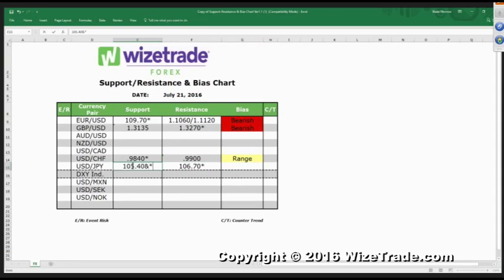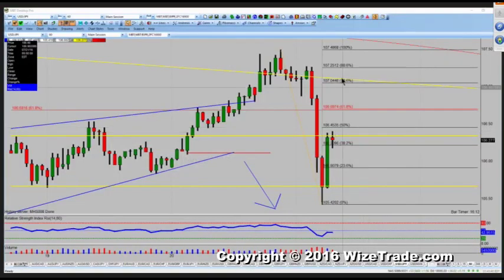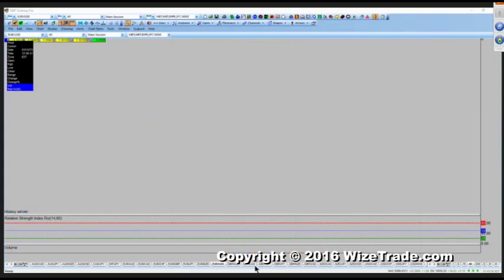105.40, that's key support. And we are still in our range. And I'll tell you what, we will turn bullish if we break above these highs now. Okay, we are a little bit more than a minute out, so let's go over to the euro dollar.